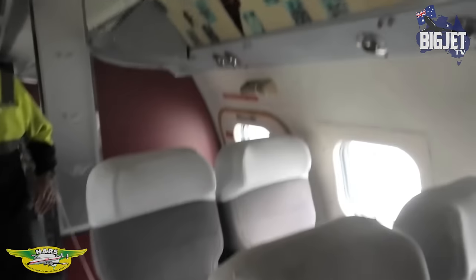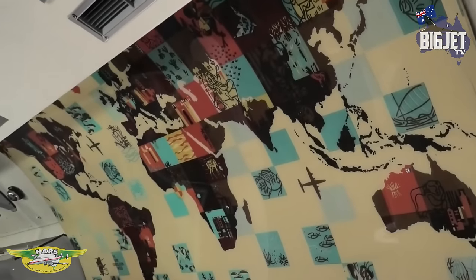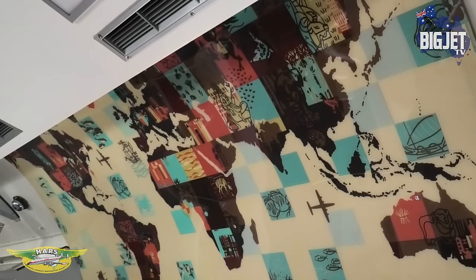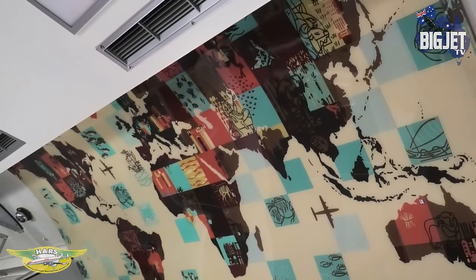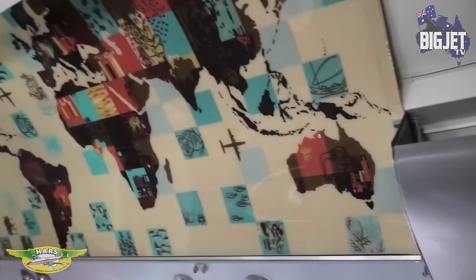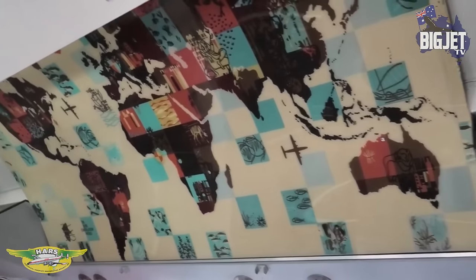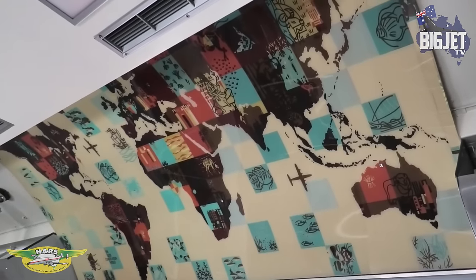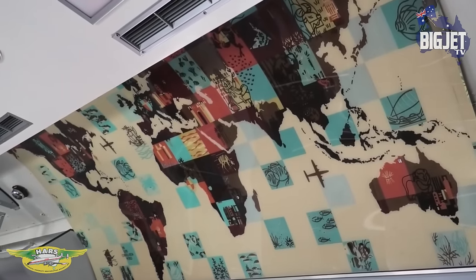Wow. This is the mock-up of it, and these maps were standard in virtually every Connie built. Oh, really? The owner of the airplane would have their country in the middle, whereas we put it up and we're over the side. Right, yeah. Brilliant. It just gives you an idea of why they call it the kangaroo route, wasn't it? In terms of hopping, hoppity, hoppity, all the time.